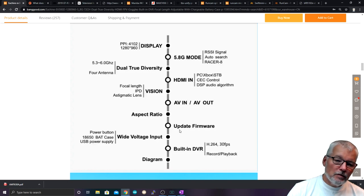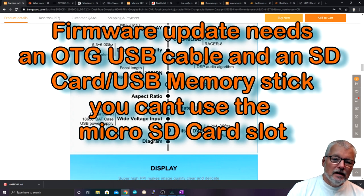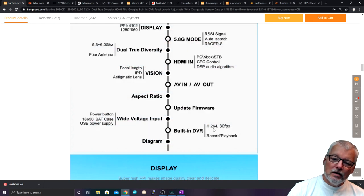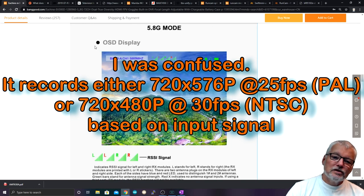You can update the firmware in these if you need to, and some people already have because there were some initial issues on latency and things like that. Battery case, you can power this from a USB power supply as well. Built-in DVR. Now, the DVR only records at 720p that I understand, at 30 frames a second, but it's got it built in anyway. It has an on-screen display.